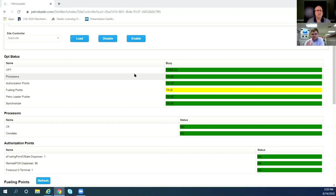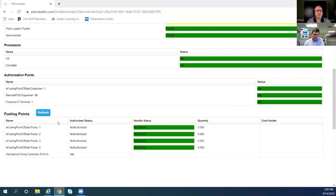So this tells me, green is always good, but down here at the bottom, I've got my 4 hoses. Nobody's authorized at the moment. Nobody's lifted the handle or is dispensing fuel, but you can follow along with the driver by hitting that refresh button and really see at what point they might be having an issue. Maybe we can authorize the pump and they can lift the handle, but then we're not seeing any fuel get dispensed. That's just an example, but it shows you that we can do things now with the customer on the phone rather than trying to do a post-mortem afterward.